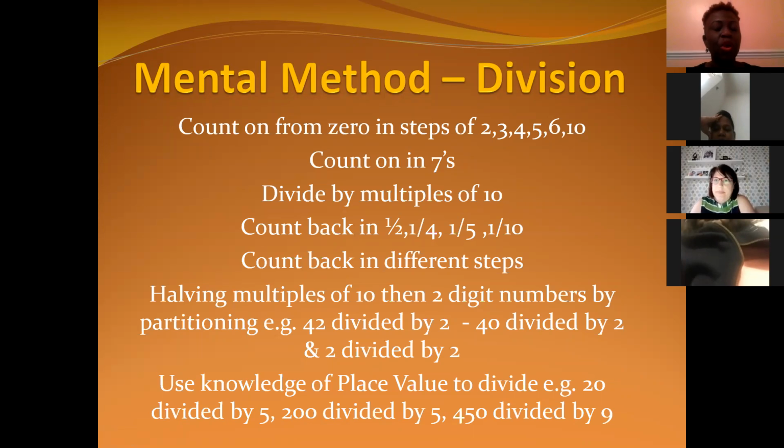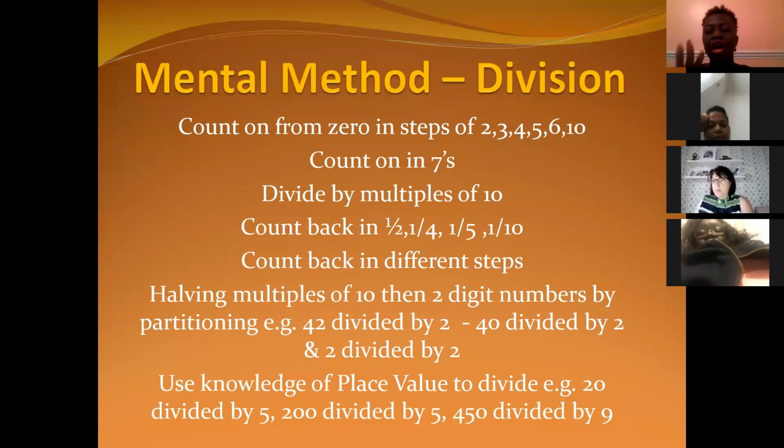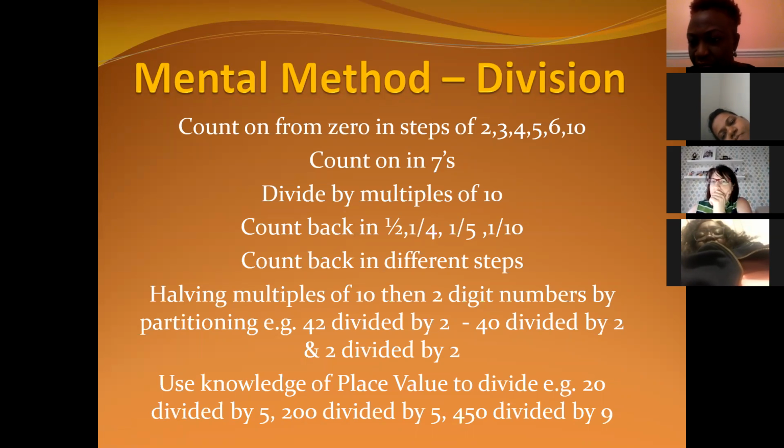So when you have multiples of 10, then 2-digit numbers by partitioning. I have put some examples there because I thought I have to make sure we understand this, because if we understand this, then we can easily transfer this to the kids. So an example is 42 divided by 2. We could partition that to 40 divided by 2 and then 2 divided by 2, and we just quickly add that together. That is easy. Practice and practice and practice will get us there.